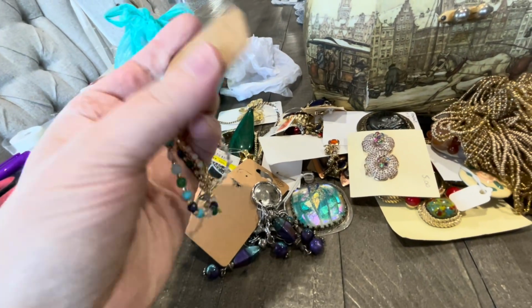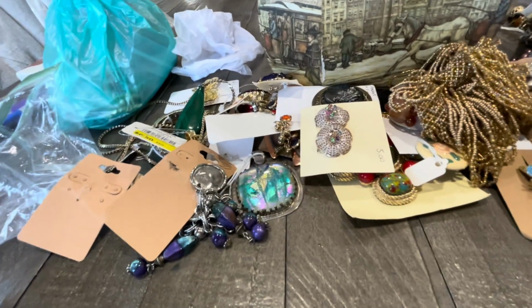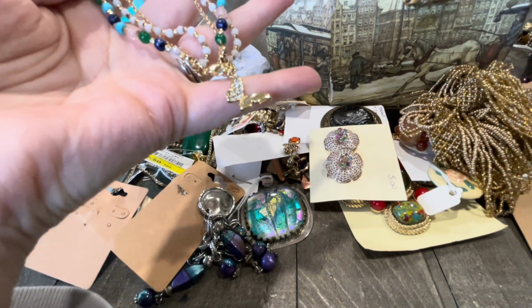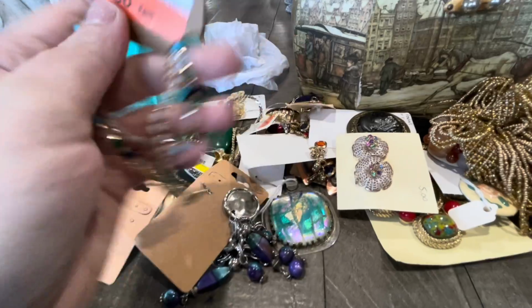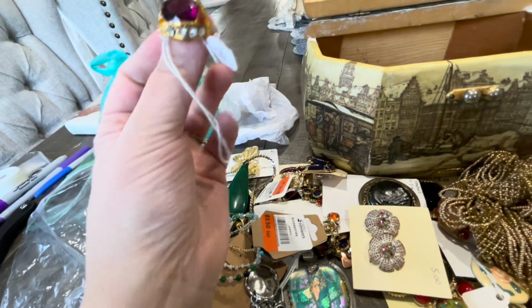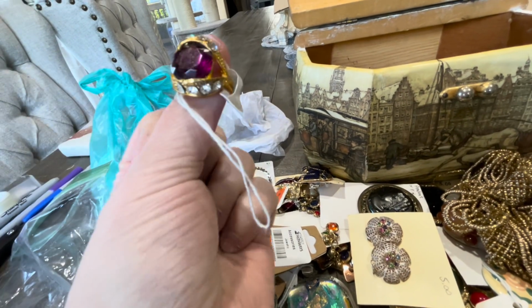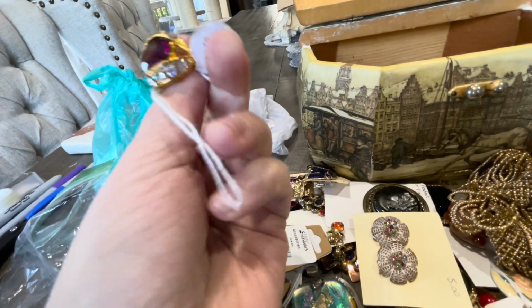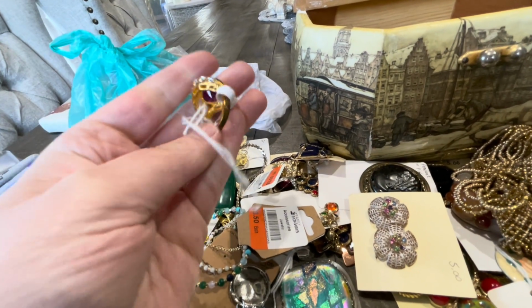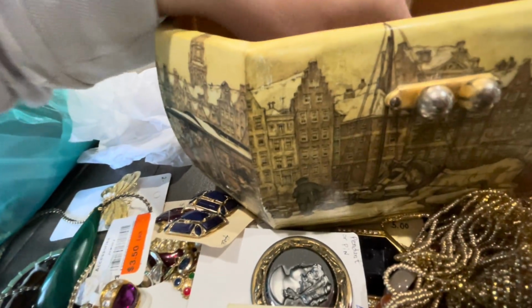A trio of bracelets for $3.50. I might just put these in my booth. I don't know. We'll see about that one. You can't win them all. This one, $5. It is gold electroplated. It's weird because it says size 17. I'd say it's like an 8. So not sure why that is the case.